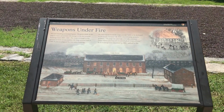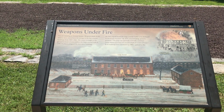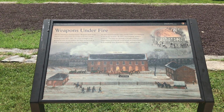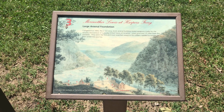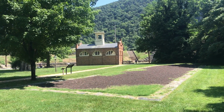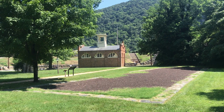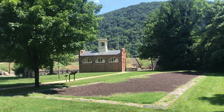Weapons under fire. This is the foundations of Arsenal Square. It's one of two arsenal buildings here, built in 1803 and destroyed in 1861. And this one is the large arsenal foundation, 2.5-story brick building. And the foundations of the large arsenal building, part of the U.S. Arsenal. And in the background is John Brown's Fort. It's another arsenal building. Maryland Heights in the distance.